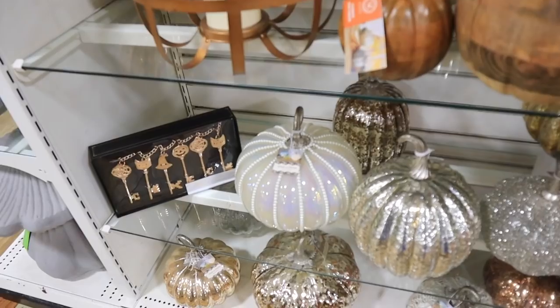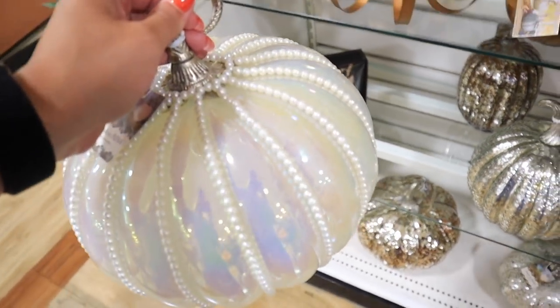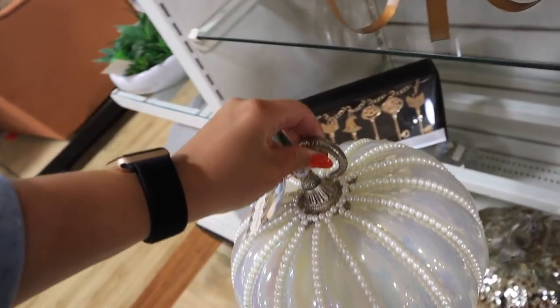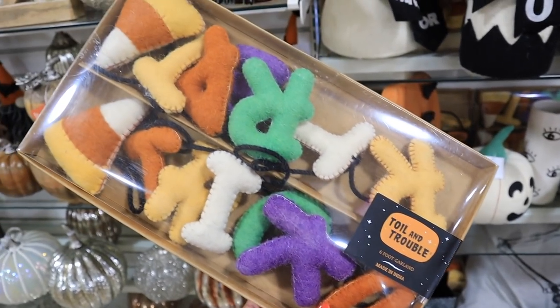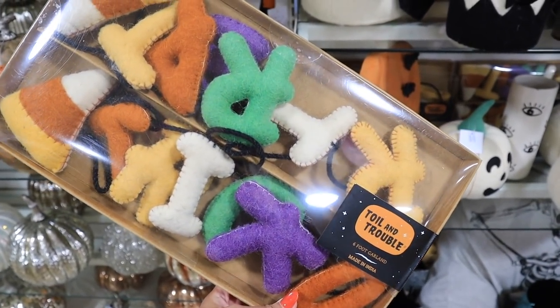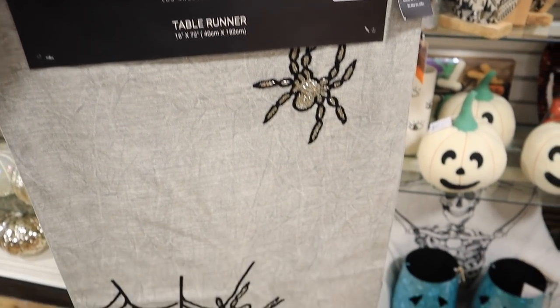That's really cool. They have these very glammy pumpkins. It has little pearls all over it. That's so pretty. That is $14.99 and that one also lights up. They have this garland that says trick or treat with all the different colors for $16.99. For $16.99 they have these Rachel Zoe runners.